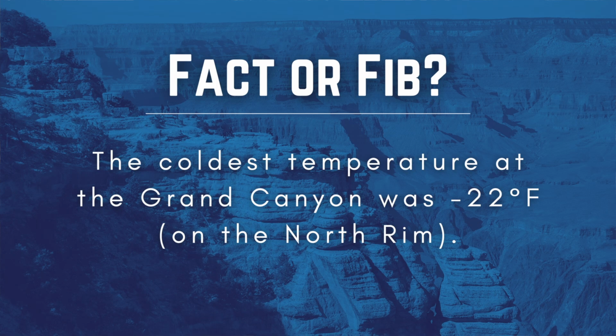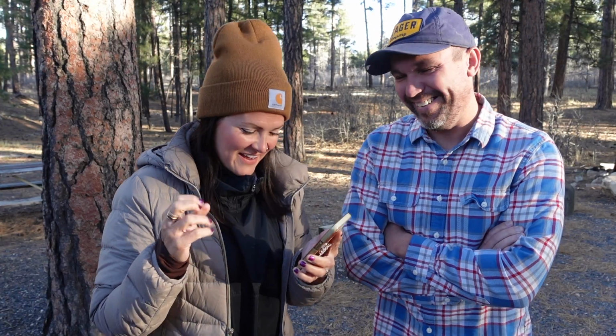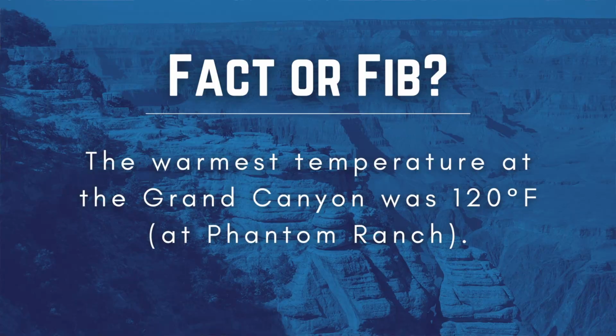Fact or fib? The next one is the coldest temperature at the Grand Canyon was on the North Rim, and it was on February 1st, 1985. It was negative 22 degrees Fahrenheit. Okay, so that's the second. I want to see a reaction from him, but I'm not getting anything. The third fact or fib, the warmest temperature was at 120 degrees Fahrenheit at Phantom Ranch, which is down at the bottom of the canyon. And that was on several different days during some summer months, and I don't know when that was.